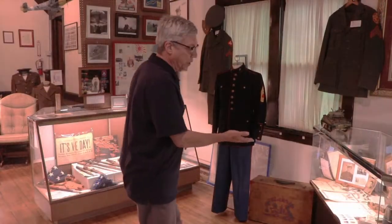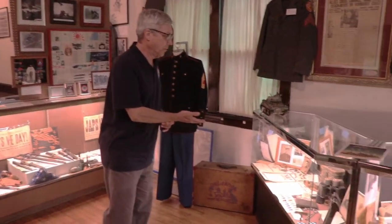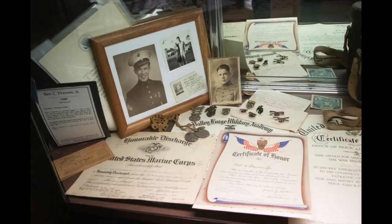One of our initial collections given to us was by Bert Drennan. His dad served in the war. There were several love letters that have been shared with various museums, as well as personal mementos. Bert Jr., actually, attended Valley Forge Military Academy, and then graduated as an officer into the Marine Corps. And there's several items here.